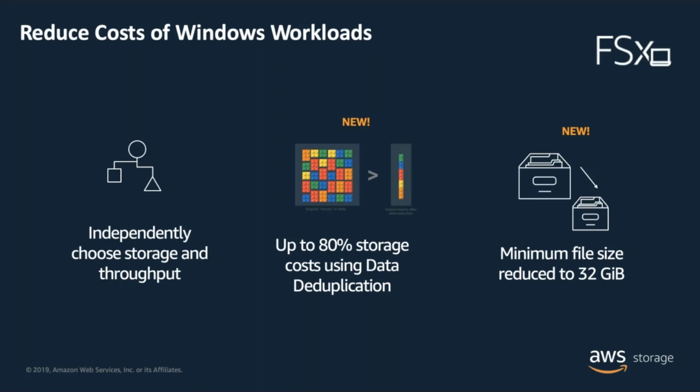We've also reduced the minimum file size to 1/10 of the current level that we were supporting for SSD-based file systems. So we've gone from 300 gigabytes down to 32 gigabytes. And that is based on customer requests to enable workloads that have smaller storage size needs. So things like file share witness for SQL Server clusters.